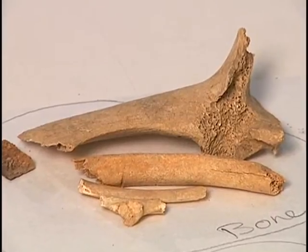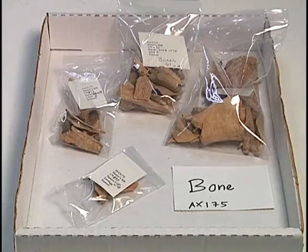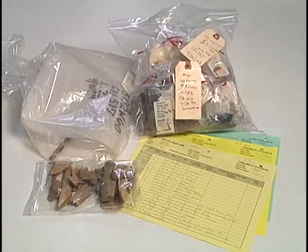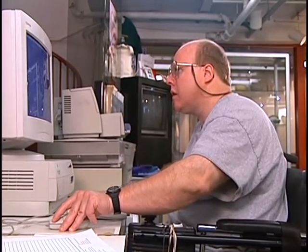Bones are also special treatment items. They are bagged and put in the tray or box marked bones for later identification by a specialist. All the bags are left with the catalog sheet until they are checked by your supervisor. Once they've been checked, they will be inventoried into the computerized database system.